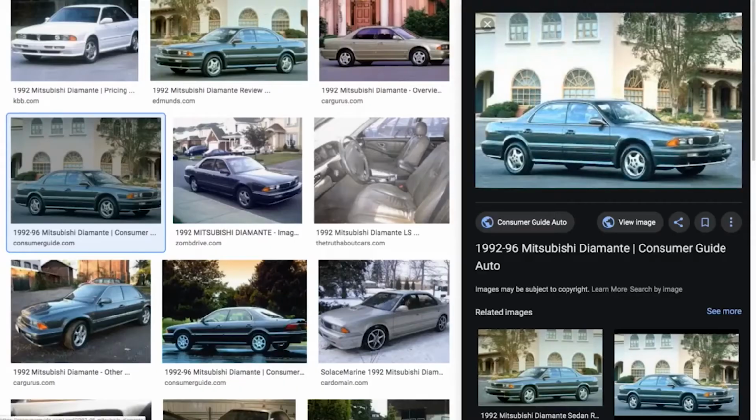It was a decent Diamante. This was like 2001, 2002, and it was a 92 Diamante, so a 9-year-old Mitsubishi. That was before they got ugly looking, right? A pearl white 92 Diamante LS. They got real ugly later, but the squared-off ones were pretty decent. So he brought that to the house.